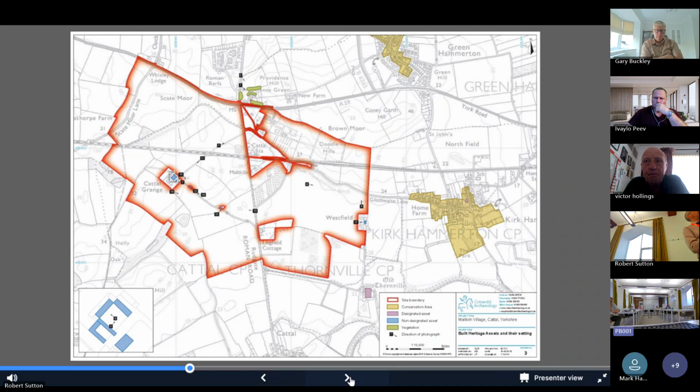The little dots you can see there at the moment, I'll come back onto in a minute, but the green areas are conservation areas, so they're the parts of the old, interesting historic villages of Kirk Hammerton, the Hammerton with the church, Kirk being church, and Green Hammerton, a small little historic village just to the north as well.